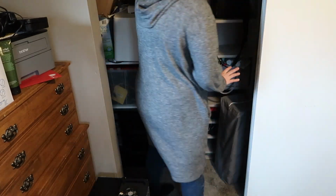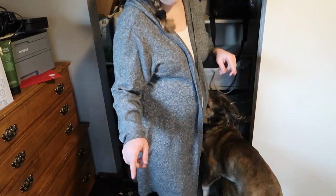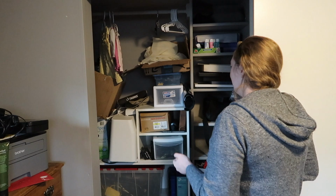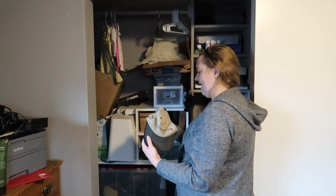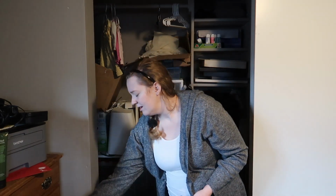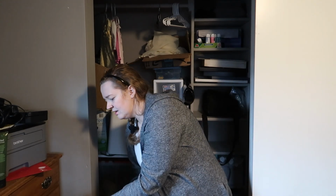Okay, so I'm starting to feel better about this area down here. I'm gonna move up a little bit because there is still some stuff up here that we need to get into. Here's a hat of Devin's. I'm gonna go put it with all his other hats. His box for his gun, I think that can go in here for now.